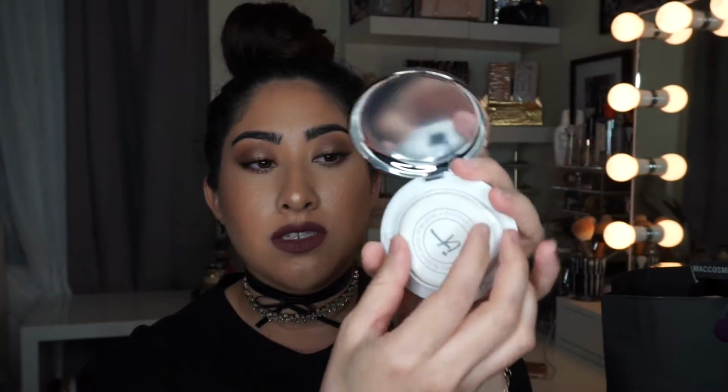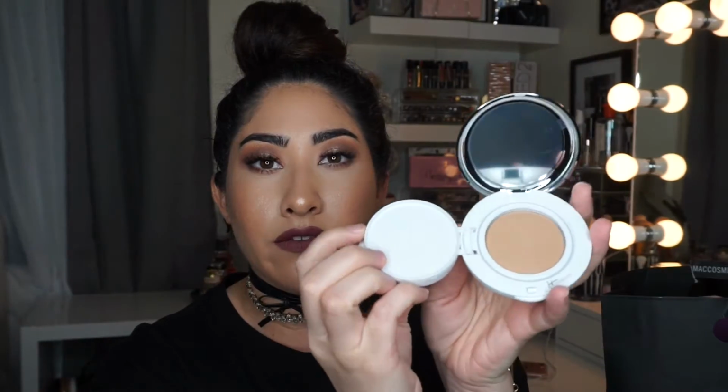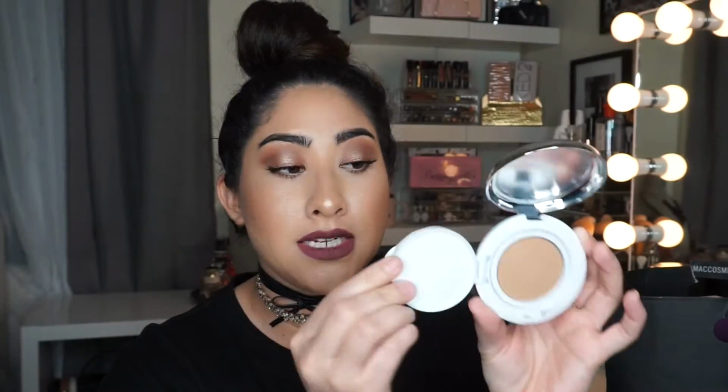They are a bit pricey, I'm not going to lie. They can be super up there in prices, but if you're willing to invest, then you are not going to be disappointed. So this is what it looks like. It looks like any of the other cream foundations that there are, except it's in a compact. I did buy the color Light. So yeah, I think this is going to be good.